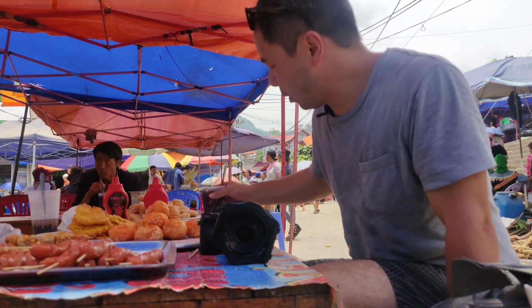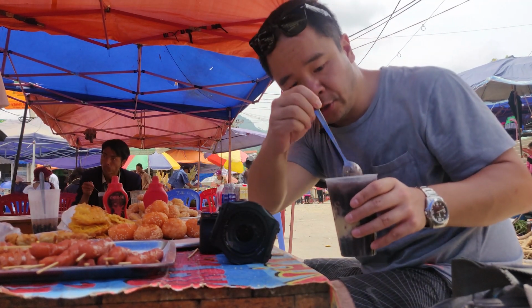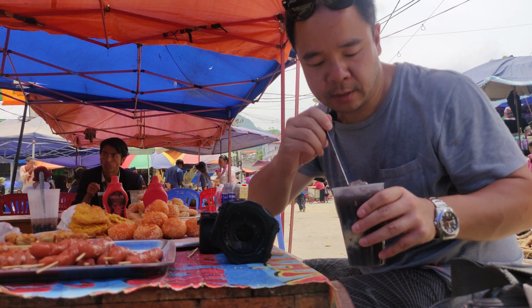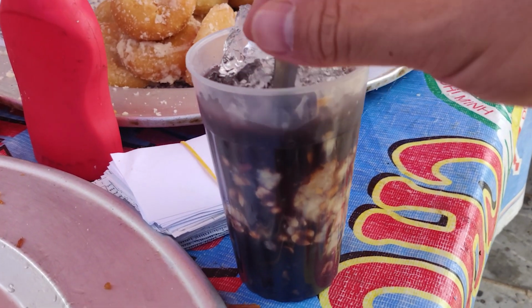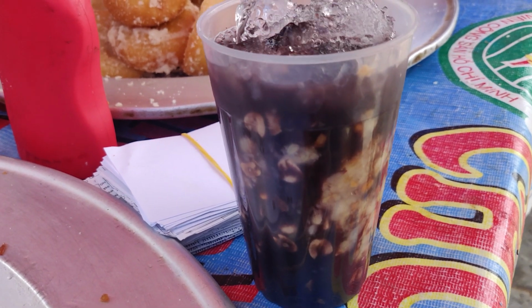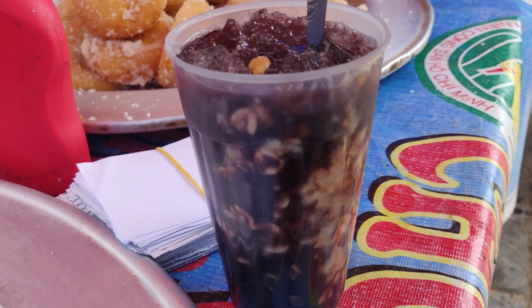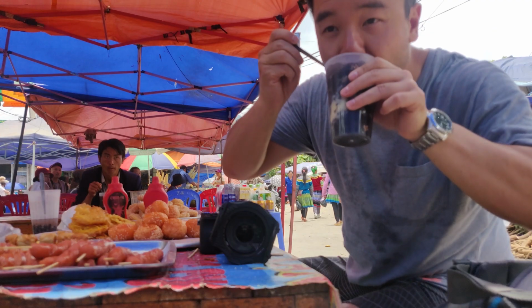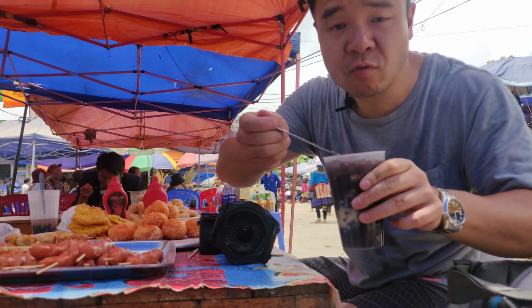And then also we've got this bean drink. So it's got some ice in it, so that's always a good thing. And some mixed beans. There's some red beans. There's some yellow beans or mung beans in there. Peanuts, and what looks like bits of barley wheat as well. So let's give this a crack. Oh, nice.